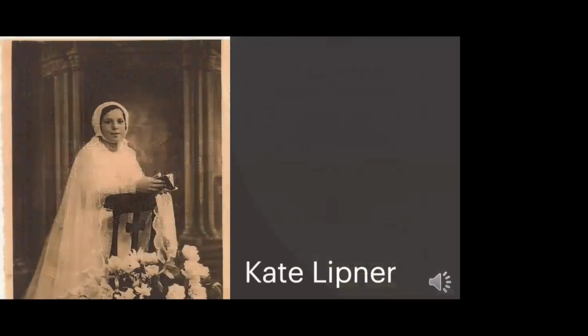One of these rescuers was a teenage girl named Marie Catherine Rossi, later known as Kate Lipner. Kate lived in Nice, a city in southern France. As a teen, Kate joined the French resistance, providing false identity documents to Jews and leading them across the Alps on foot to safety in neutral Switzerland.